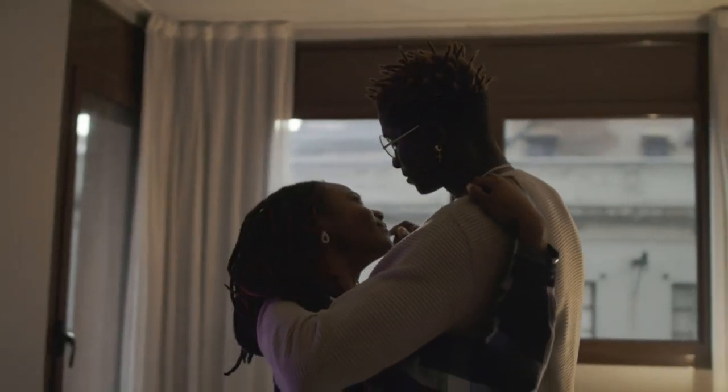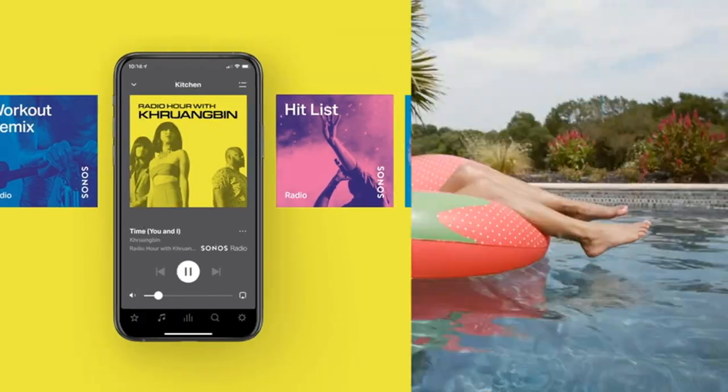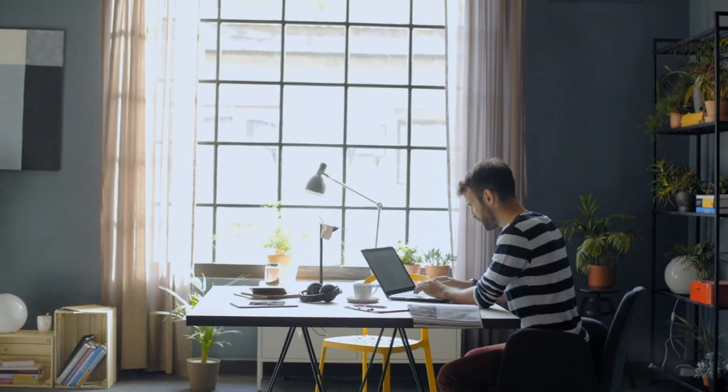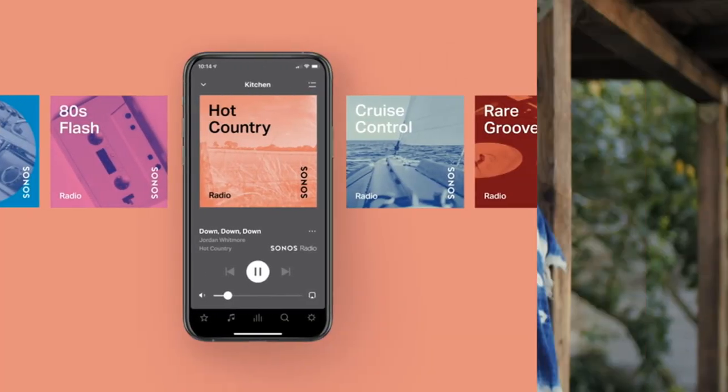3D sound with Dolby Atmos, experience shows, movies, and games with the precise and immersive sound of Dolby Atmos. Tuned to perfection, enhanced Trueplay tuning technology optimizes the sound for the unique acoustics of the room.